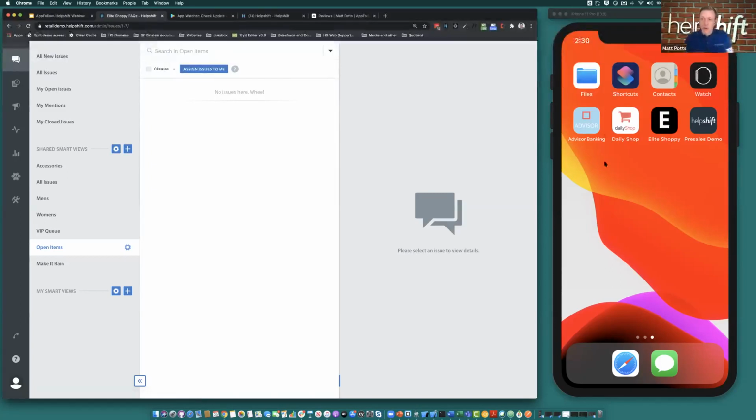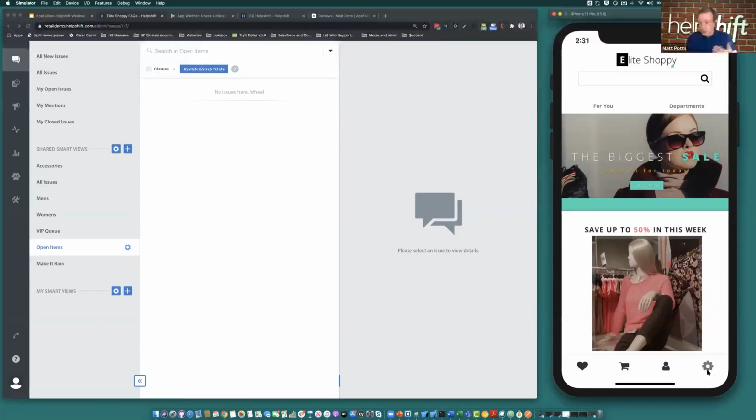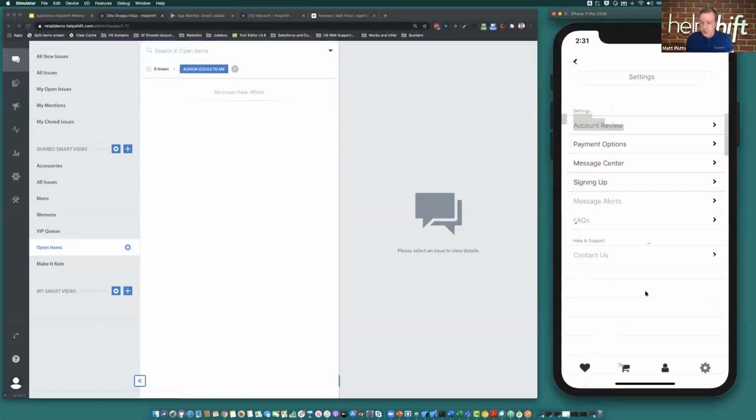Over on the right-hand side of the screen, you can see I've got my mobile application. I've got an iOS device here, an iPhone, and I'm just going to take on the persona of a retail customer. So maybe I need to return an item. I've ordered something online, it's turned up, it's not quite right, I want to send it back. So I'm going to go into the app here, and I'm going to navigate through into the menu of the application.